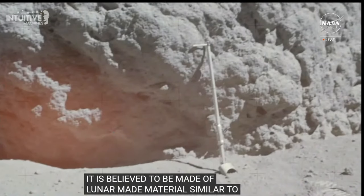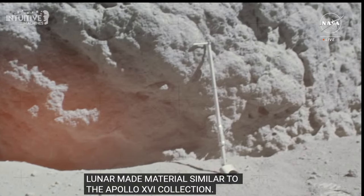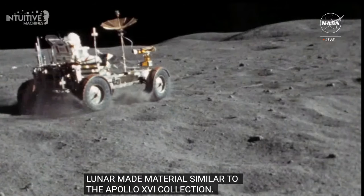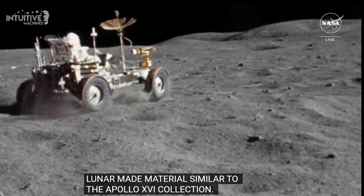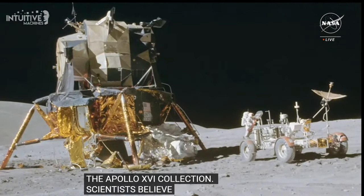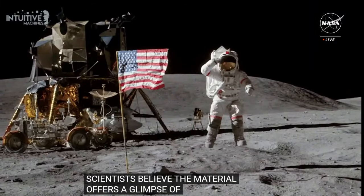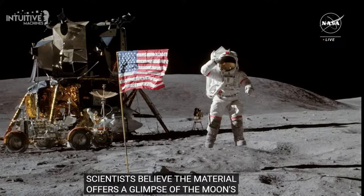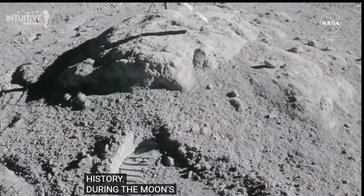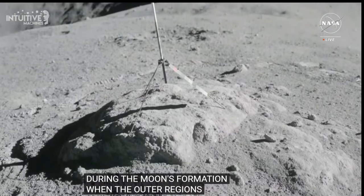Scientists believe the highlands offered insights into the moon's early history. The Descartes landing site turned out to be a source of rich scientific information. A large sample of rock called anorthosite was recovered from Descartes, which solidified more than 4 billion years ago during the moon's formation, when the outer regions were still molten. The IM-1 mission is carrying NASA payloads that may help better characterize this important scientific landing site for future Artemis missions.